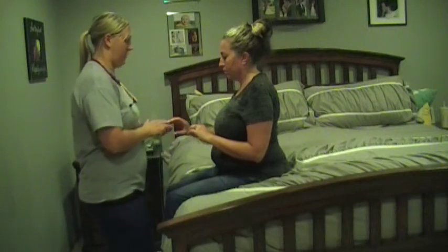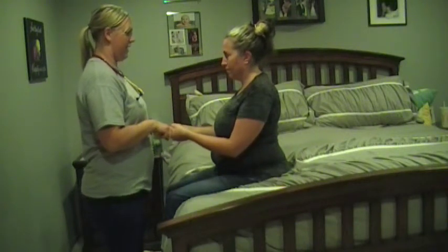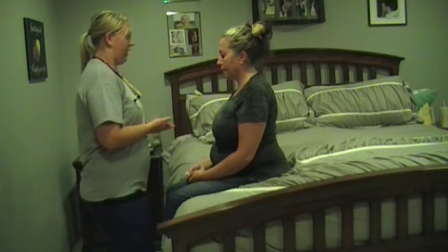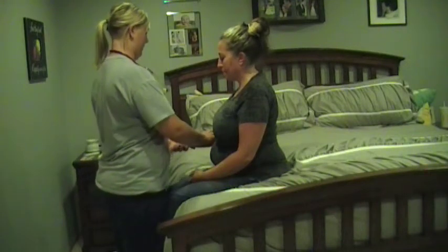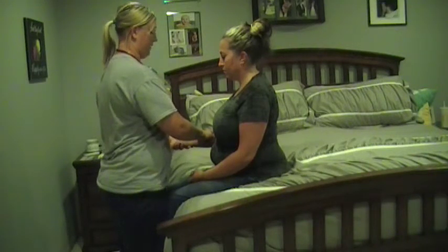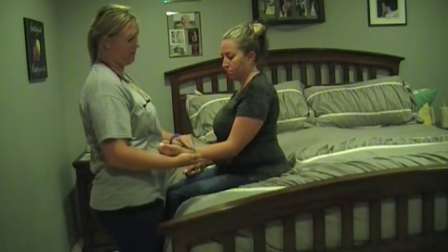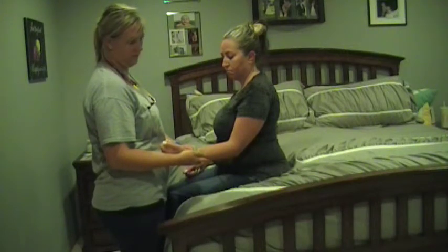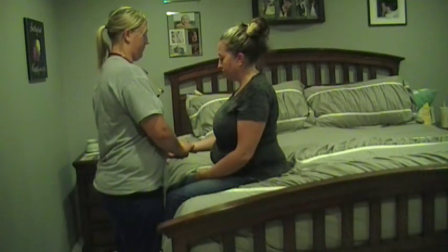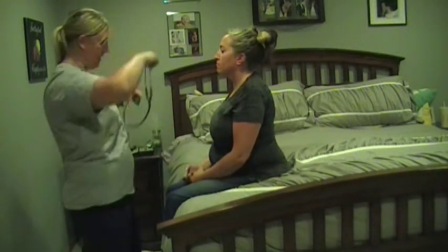Now next I'm going to be looking for this hand too. And then I'm going to have you grab onto my hand. And strength seems to be uniform. Alright, then I'm going to be assessing the brachial pulse. That's good. And then the radial pulse. And that was noted bilaterally.